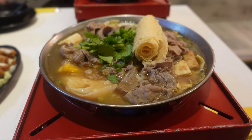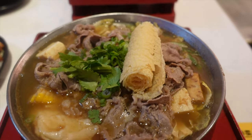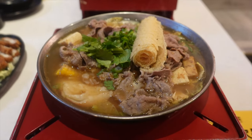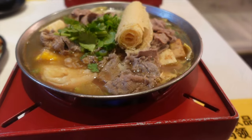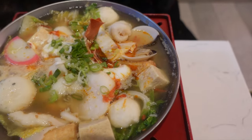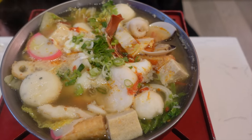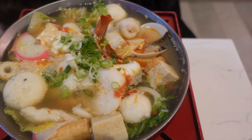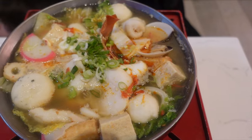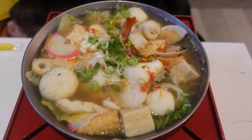This is the beef hot pot. Forgot what else is in there. I gotta look at the menu. But yeah, it's burning hot with the soup. I can see some shrimp in there. I see some mussels. I think there's some shrimp and squid. And a whole bunch of other goodness, and the soup broth looks good.